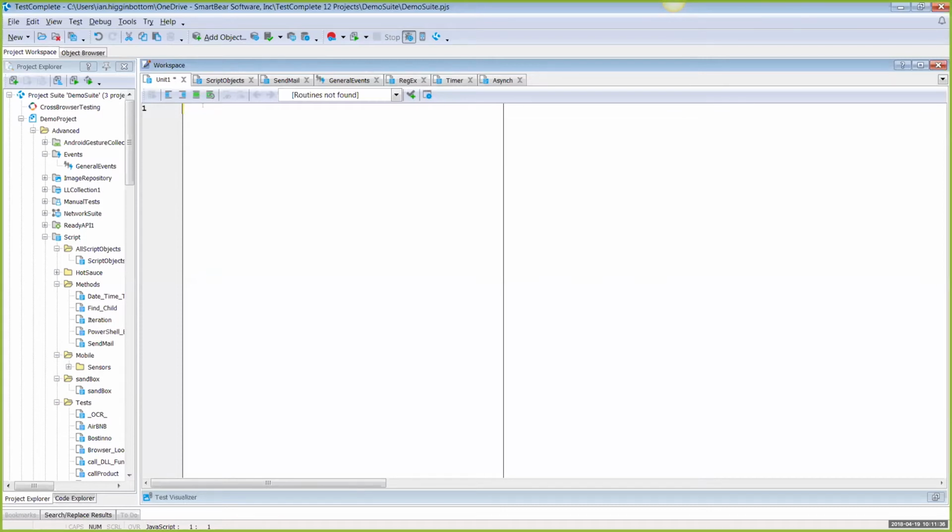Yeah. All right. So, that's the general overview of the code editor. Next, we're going to talk about the various scripting languages that are supported within TestComplete, as well as some of the specifics of common usage across those languages. So first of all, the scripting languages that are supported include JavaScript, which I'll be using today, as well as JScript, Python, VBScript, DelphiScript, C#Script, and even C++Script.